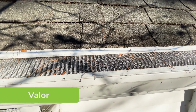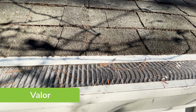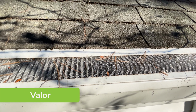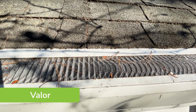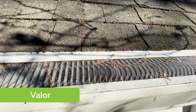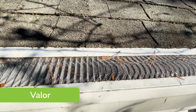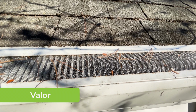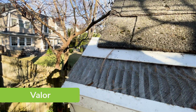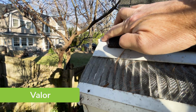Here we're looking at Valor on the south side of the garage. This version of Valor, I think this is the only system that we have two of them installed. On the south side here, it's up underneath the first course of shingles. On the north side of the garage, it is sitting within the gutter itself, which is actually how we received the material. So we modified the back of it. We actually flattened the back. Here you can see, here's where the turn was.